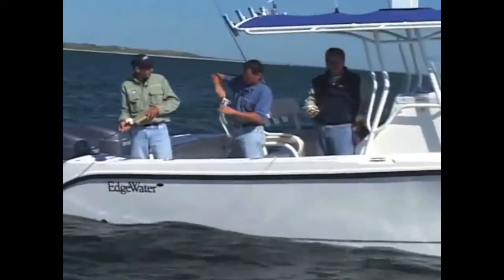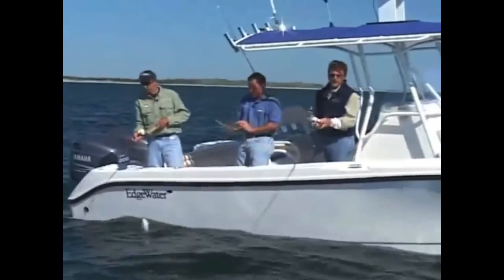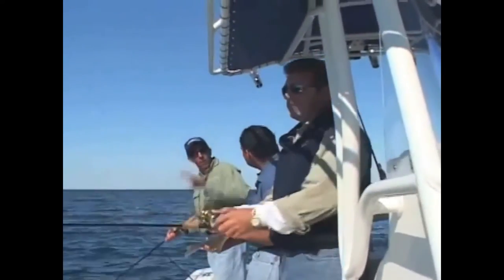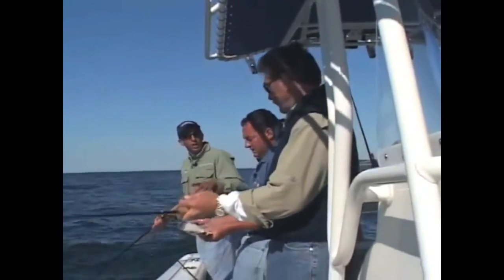You know why we're starting to catch now? Before, we were drifting to the west. Now the tide turned, and this is my favorite tide. We're drifting to the east, and we're going down the hump. Fish are always on the back side of a hump. We stayed with this, even though the bite wasn't good. We were just kind of picking away.